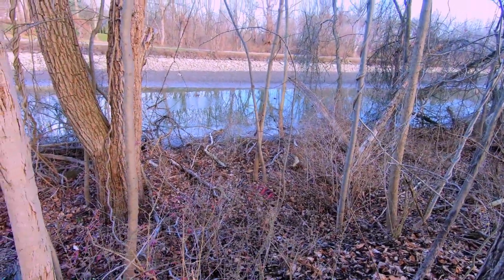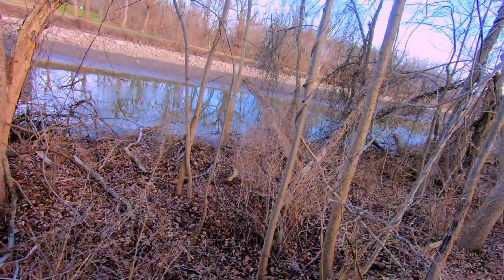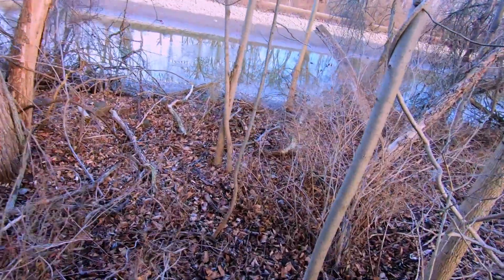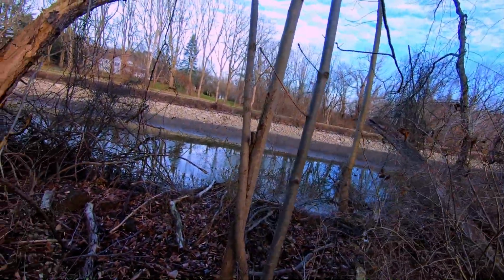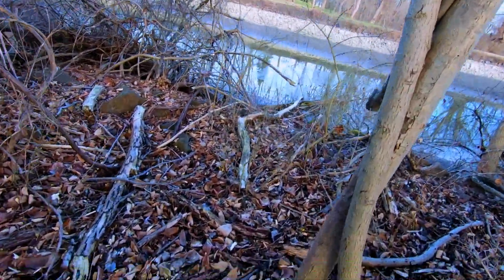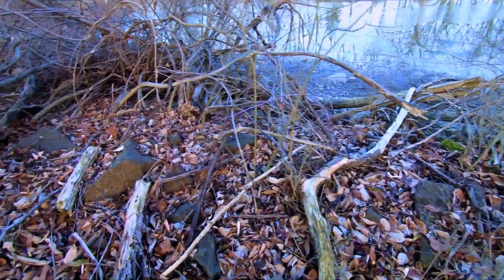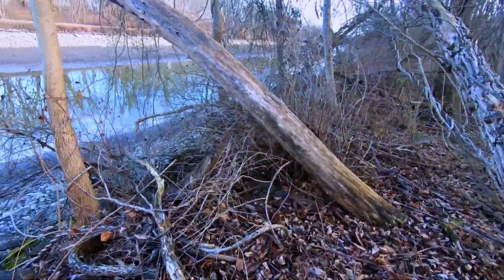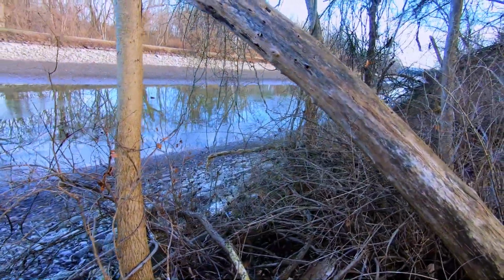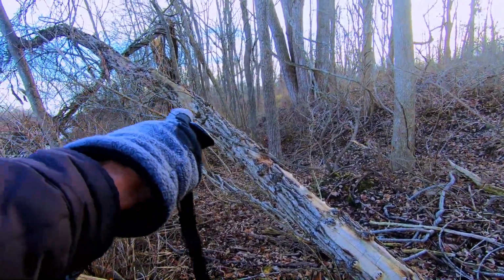Well, I haven't seen anything yet. We're getting quite a ways down from the bridge. I think we were supposed to be pretty close to that bridge. So I'm going to venture down closer to the bank, have a look around. A lot of old stone way up here. I'm not sure if the original canal went off through this area here.